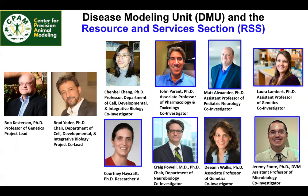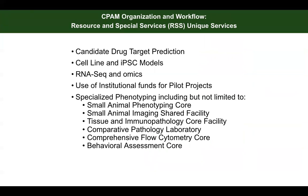The disease modeling unit, which is everyone on the slide, is responsible for production of in vivo models of gene variants, as well as developing and implementing new technologies and enhancing capacities. The resource and services section, which is a subset of that team, is responsible for acquiring and documenting strains and materials, characterizing, expanding, and distributing resources and outreach to the community. Additionally, the RSS provides access to other unique services that include candidate drug target prediction, cell line and iPSC model generation, other omics, and specialized phenotyping.